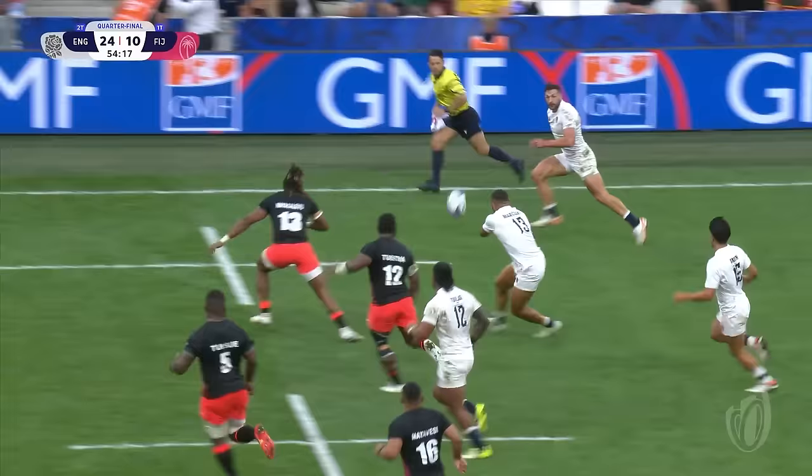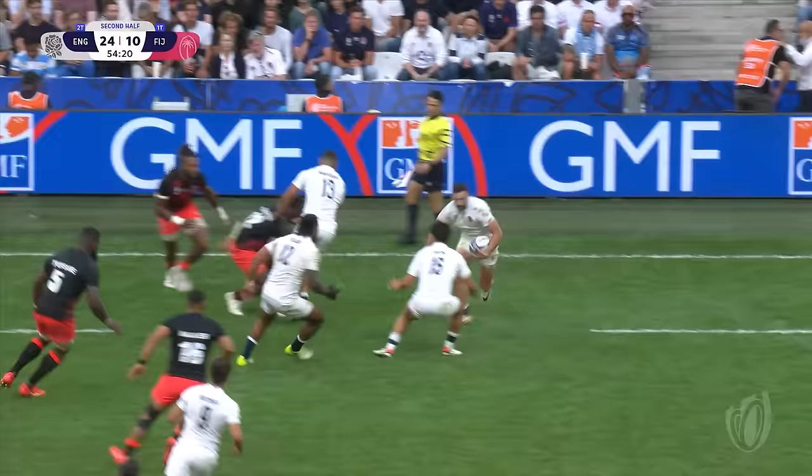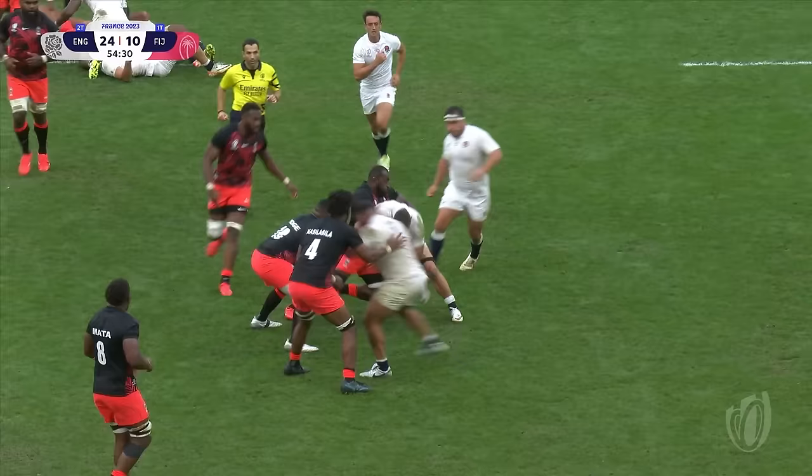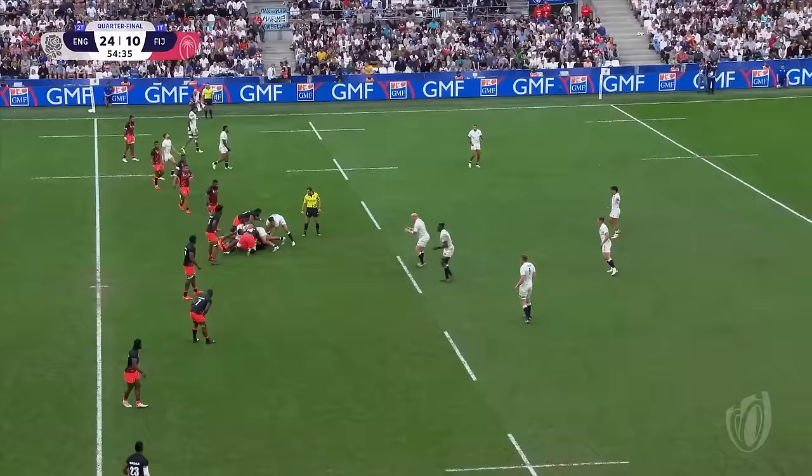Tuilagi. He chopped back in field. He's looking to accelerate through Johnny May. Tangitangi Valu told to get out of there. Big shot put on by Pini Ravai. No, don't touch the nine.